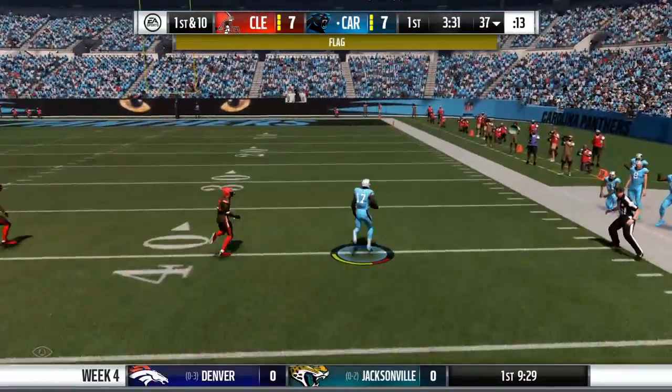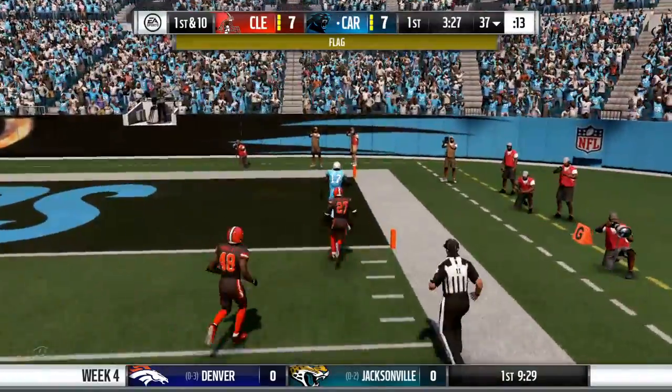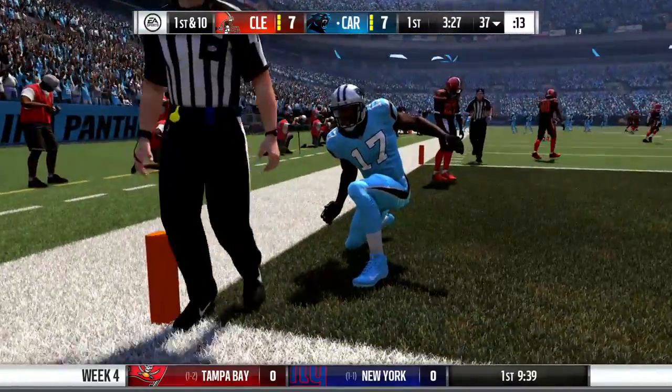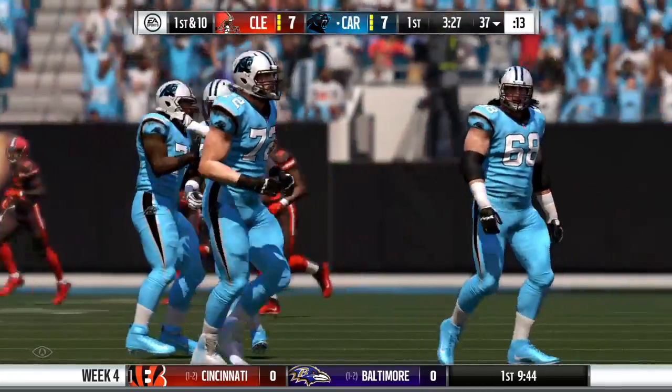This one complete to Devin Funchess. The 20. And he does take it in for the touchdown, but a flag on the field, and I don't think this is going to stand. Yeah, don't put the points on the board just yet.